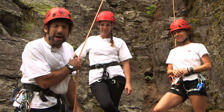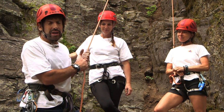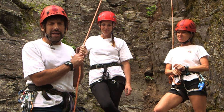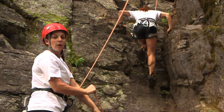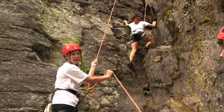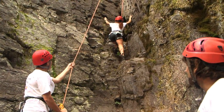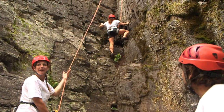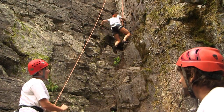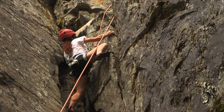We've hiked down to the bottom of the climb now, and Maria is going to climb it, and I'm going to teach Tirza how to belay. So driving in here, you would never know that this beautiful of a spot exists. We got out of the car and hiked down a little bit. Super easy hike, but then it opens up into a magical climbing wonderland. It's really beautiful.